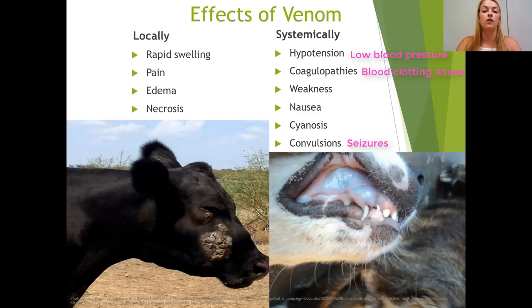Cyanosis is going to involve poor oxygen supply to the tissues. So if you look at the gums of this dog in this picture, they're turning blue. And that is an indicator that this patient is not moving oxygen throughout their body well. And that is concerning because if it's not moving to these simple structures very well, it's not getting to the brain very well. And so this patient might begin suffering from signs of lack of oxygen to the brain and other very important structures as well.